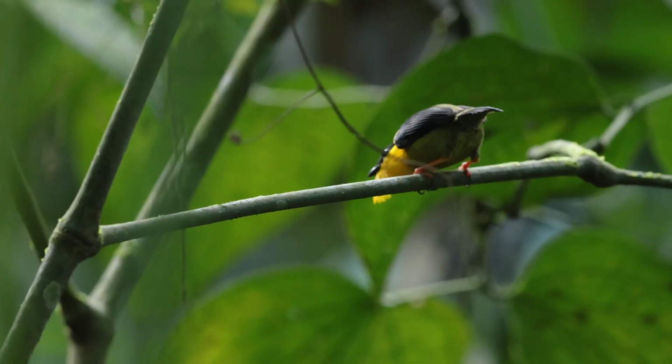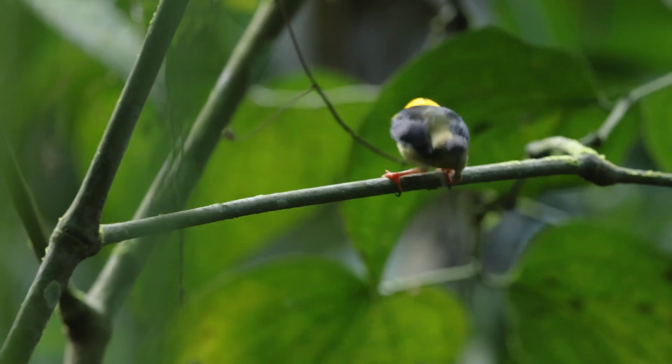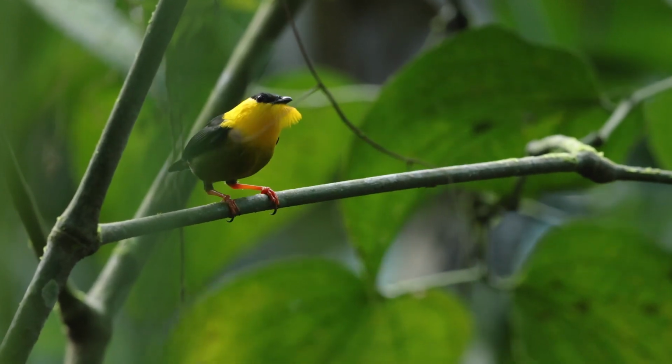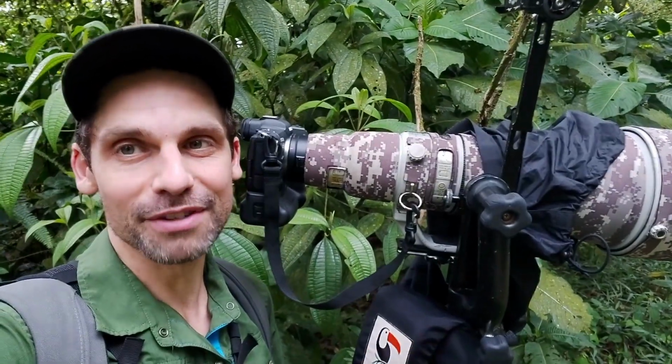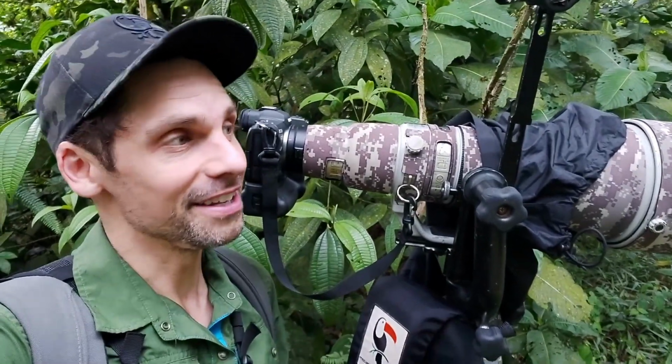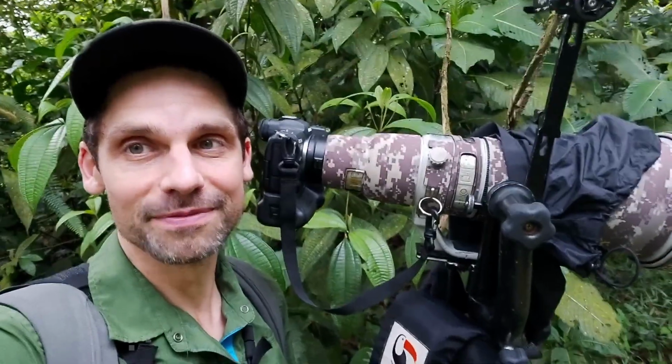So these guys do a really cool little jump. They'll snap their wings, but they'll also do this cool little jump on the branch. I'll see if I can get a video of it, but photos are the priority. So it should be a fun little project for the next little while.